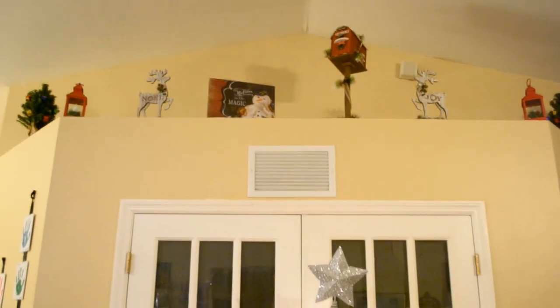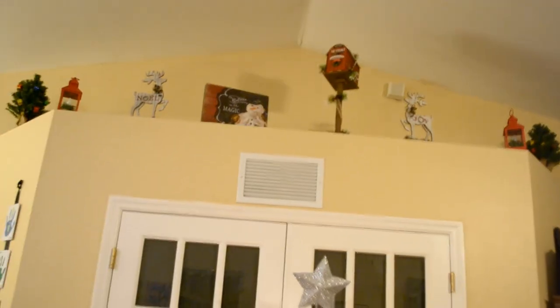And I just literally am obsessed with that piece right there. It's just so cute. Oh my god, I love it. Next year, I totally want to put it near the front door, because that is so cute.